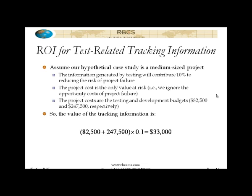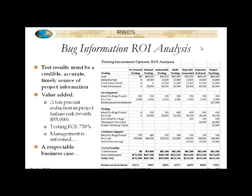We're going to reduce the risk through the information generated by testing at 10%. Let's assume that the project cost is the only value that's at risk, which basically means we're ignoring the opportunity cost associated with a project failure. And say, if the project fails, we lose all the money that we spent on the project, which is certainly true. So we're going to take the testing budget and the development budget, which are collectively $330,000, and we take 10% of that, so that's the value of the tracking information. So, take that $33,000 and throw that in the mix here.